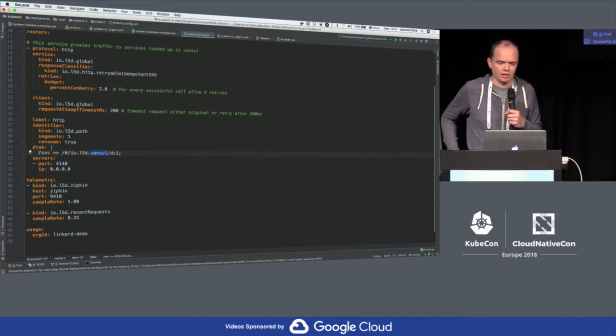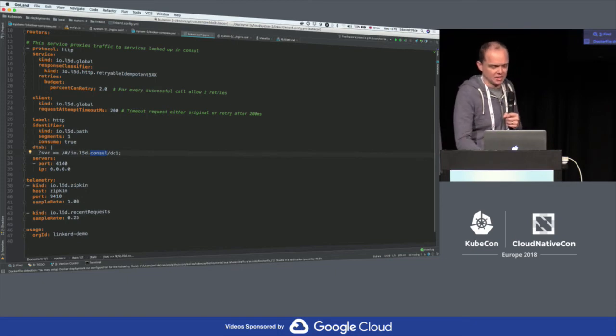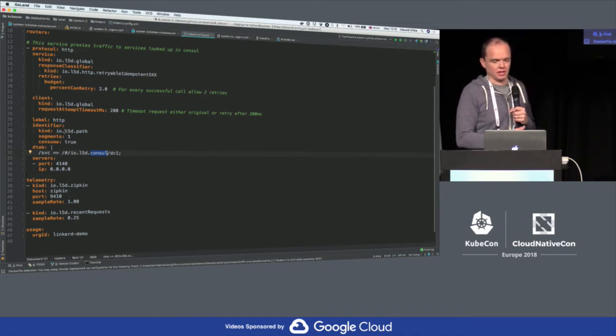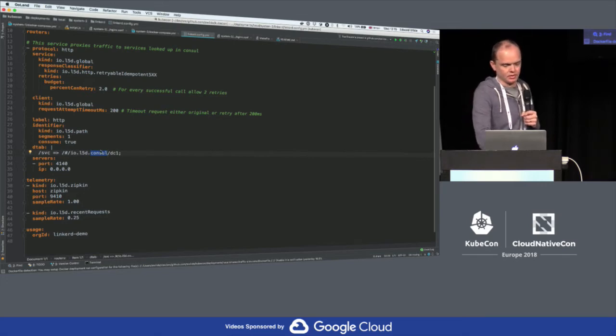which took me a while to get my head around, dtab. It's sort of a bit like regex. You learn it, then you forget it, then you learn it again. So yeah, essentially what it does here is it uses this identifier and says that the first segment of the URI, so after the host, it's like /service1. It will then pipe that to Consul and ask for service1 instances.